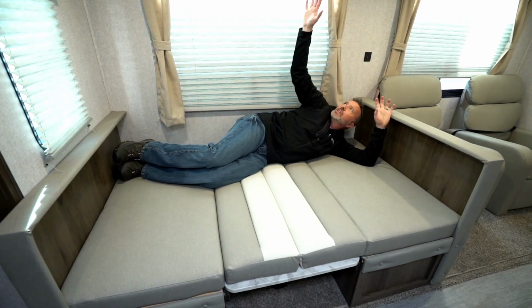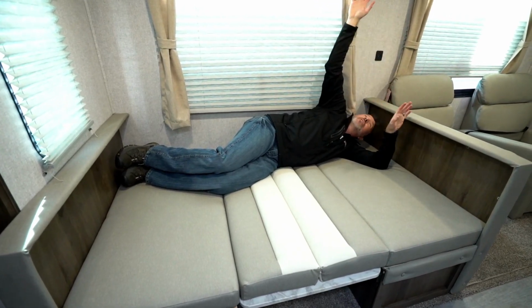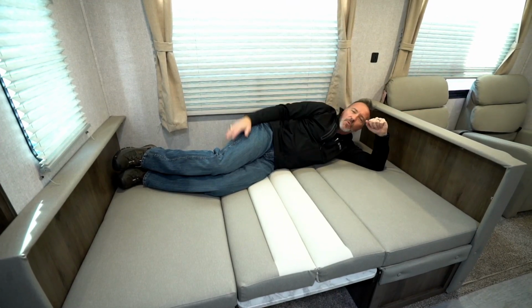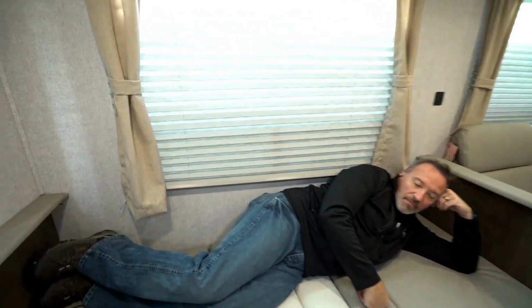You got large windows with the wood valances, these little faux curtains, USB charging, and more. Look, your family's gonna love it. Watch the sunrise, watch the sunset, but more importantly than that, come here, Robert. Look at this. This dinette is big enough to easily get 2 adults on. Now, Bob's got plenty of room.